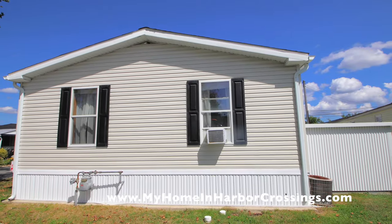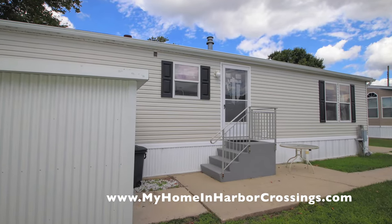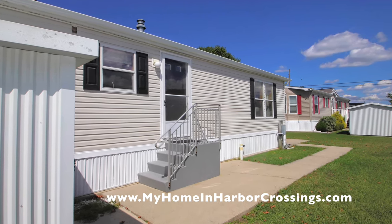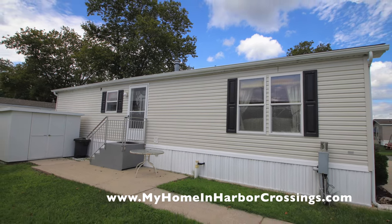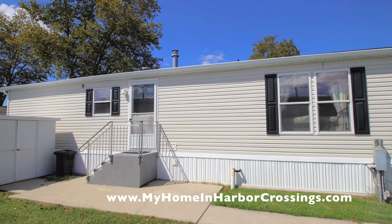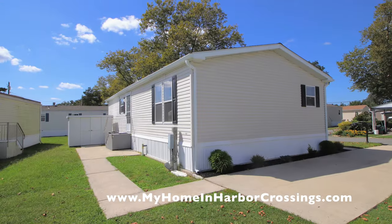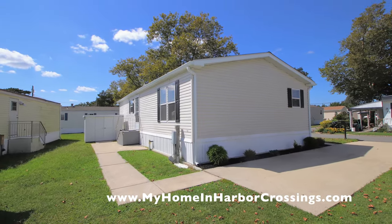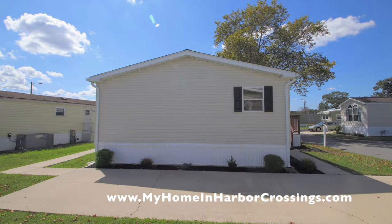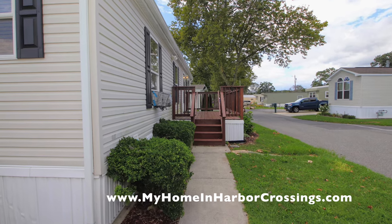Here's the side yard. Here's the after. The backyard. Some items were taken to the garbage, the little broken table, and the items in the shed. And now it's ready for the new homeowner. Before, now after. This is before. All those bushes were taken down and these cute little plantings were put in. Before and after. It's absolutely adorable, charming, ready for the new homeowner now.